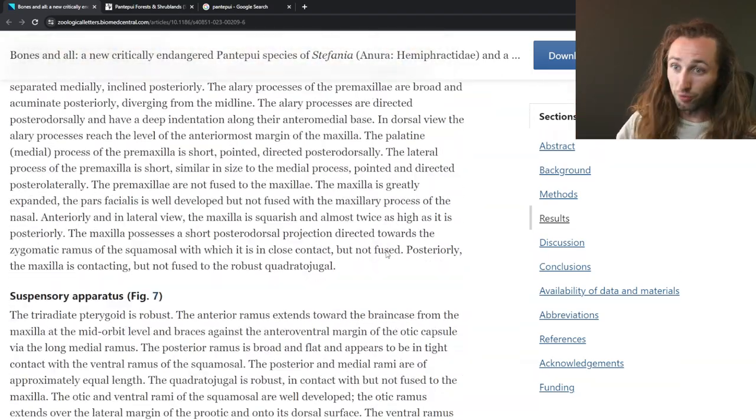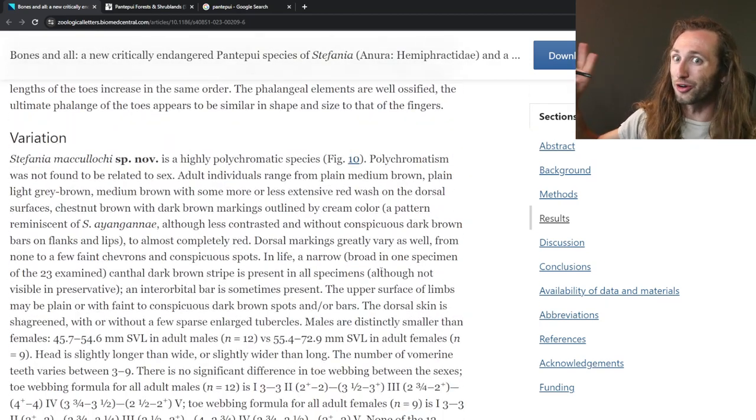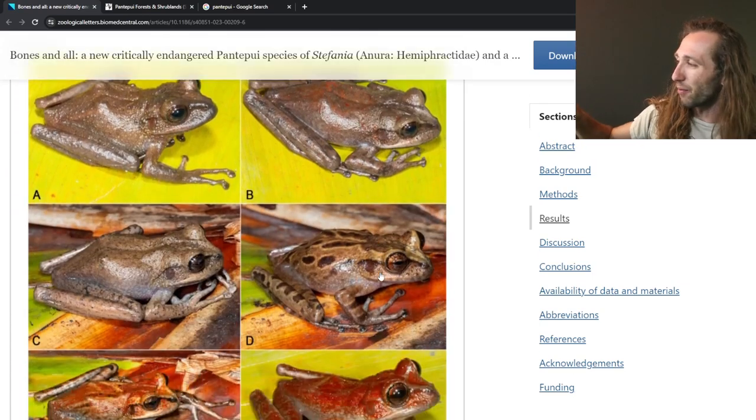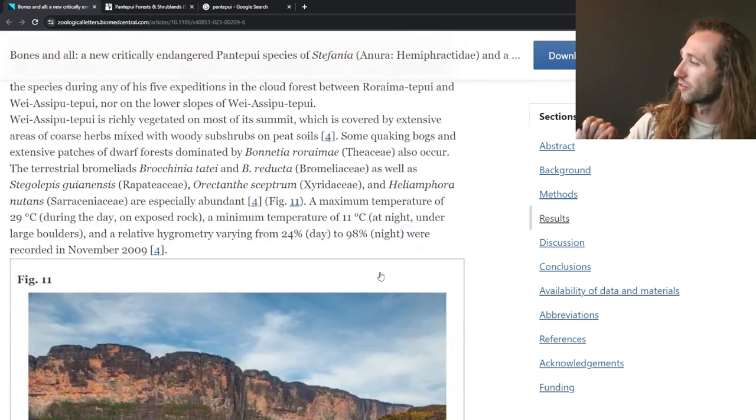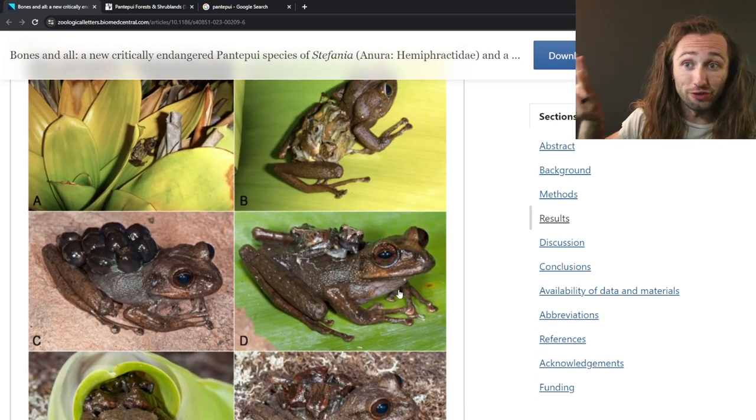So as there, we're going to look at some very exciting stuff here. We're going to look at skull CT scans. We're going to look at phylogenetic materials. And we're going to look at some really pretty pictures of frogs. But one of the coolest things is this parental care here.